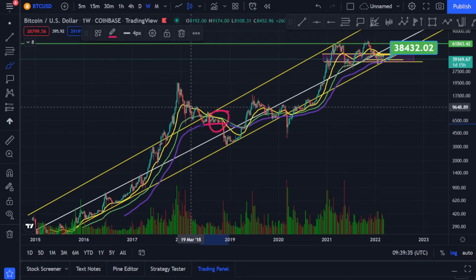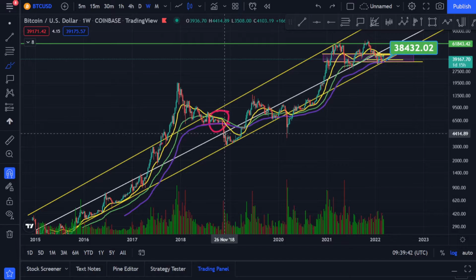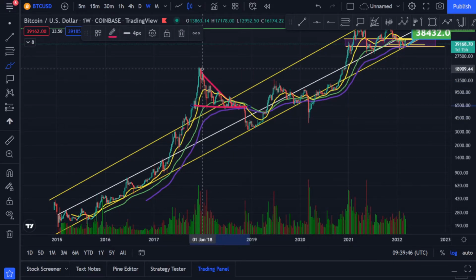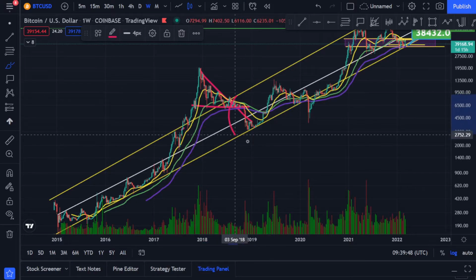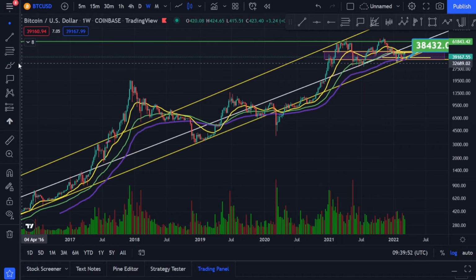The yellow line is the 20 and the 100 is the purple line. Once it crossed it, and you can also see we made this bearish triangle formation, which is a bearish pattern. So it crossed and price went towards the downside, and we are in the weekly time frame now.